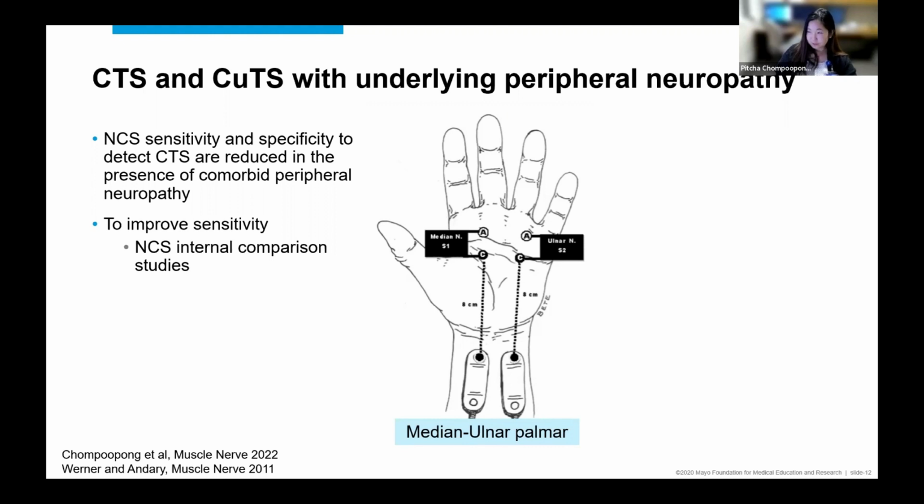So for carpal tunnel, one can do internal comparison studies, comparing median to ulnar nerve. If you look at this picture here, if you stimulate the median and the ulnar nerve and record at the same distance, you can compare how fast the signal travels through each nerve. If the median is slower, then maybe the patient has carpal tunnel syndrome. This works for patients with HNPP, but not in CMT1A, because the CMT1A nerve can be so severe that the response is absent, so there's nothing to compare.